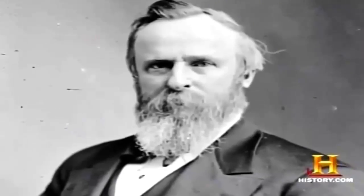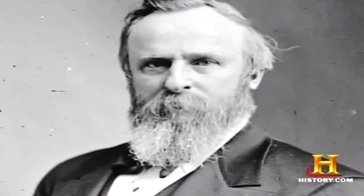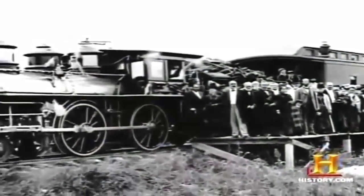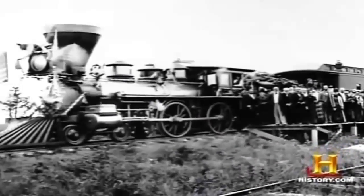Rutherford B. Hayes achieved an important presidential milestone in 1880 during one of his many travels. They called him Rutherford the Rover. And one of his achievements was that he took a train and went to the West Coast. And that act is incredibly symbolic. Now the president has gone to the people in Oregon and California. Not only can they go to him, but now he has gone to them.